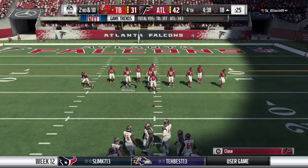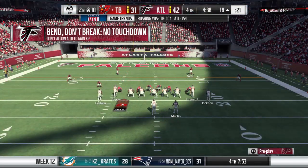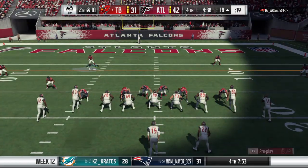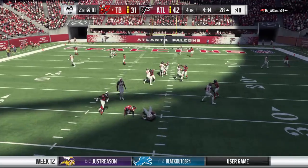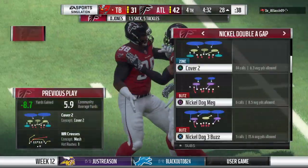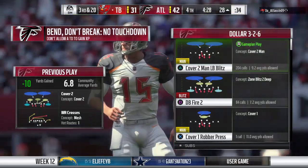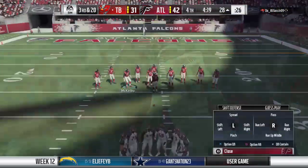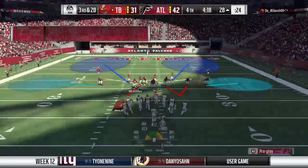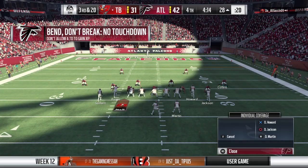2nd down following the incompletion. Out of the gun, Gabbard. Nowhere to turn this time, and he goes down. Sacked back at the 29. Deion Jones in there to make the sack. He buries him for a loss of 10. The Bucs on 3rd down. They've had their troubles, just 1 for 6. This will be 3rd and forever.